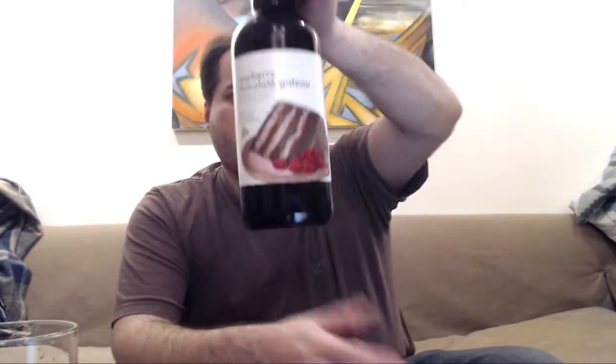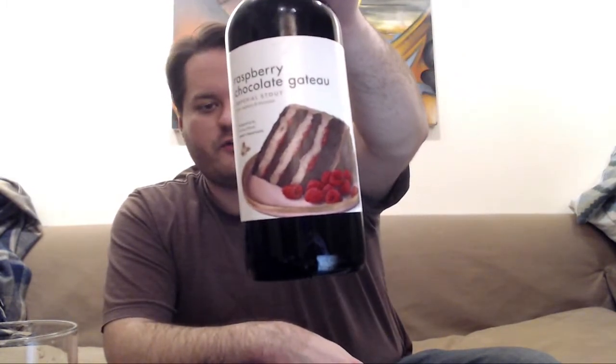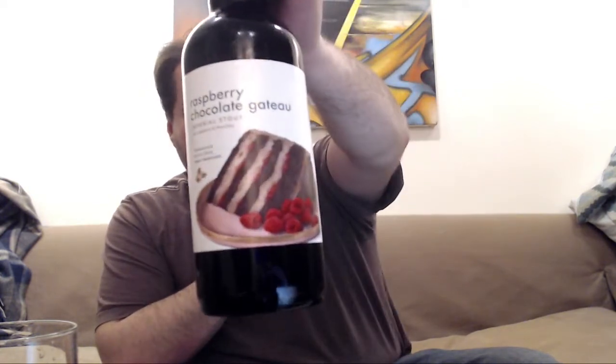I'm going to be finishing off my day and basically having this as my meal, my dessert. It's been a long week and this is a way to relax a little bit, guys. This is the Raspberry Chocolate Gateau. This is a Trillium dessert stout with the white label with the piece of dessert on it, guys. These are the beers that I always enjoy looking out for.